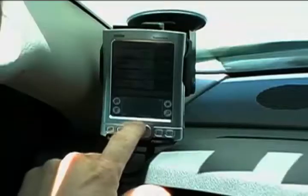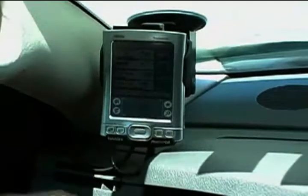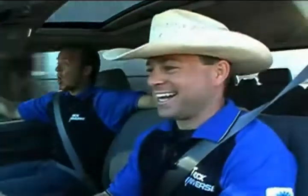Matter of fact, go faster? Let's go speed loader right now. Hold on. Do it. Jeez. Man, this is awesome, dude. That is incredible. It's a little scary with you driving, but it is awesome with the power.